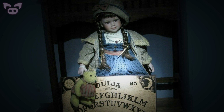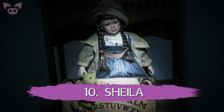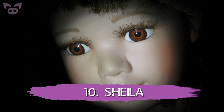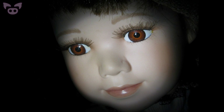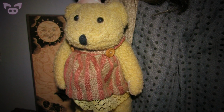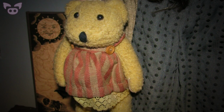A seller named Terry put a porcelain doll up for sale on eBay that she calls Sheila. According to Terry, Sheila is a perfect paranormal doll because her large, wide eyes are extremely lifelike and are an accurate representation of the spirit residing within. Sheila also carries a teddy bear that may be an important trigger object for the spirit haunting the doll.